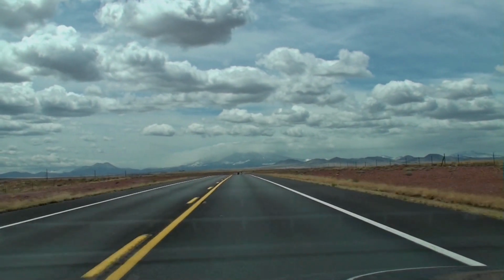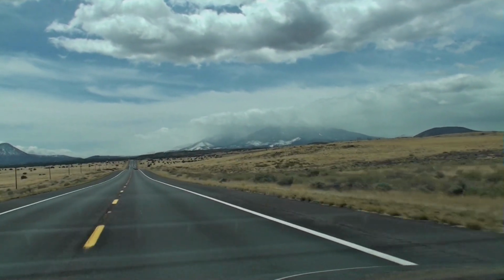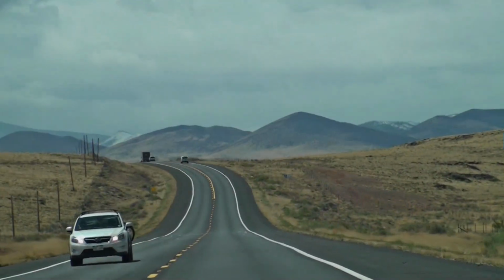As we head to Flagstaff before we turn eastward, we'll be passing the San Francisco Mountains, which are still snow-covered to the largest extent.